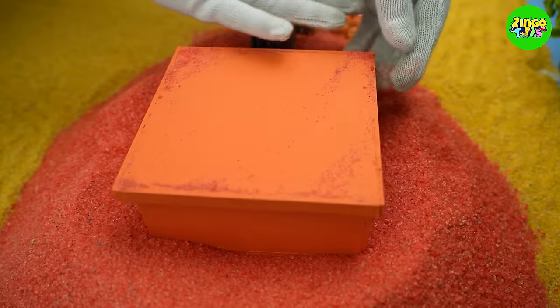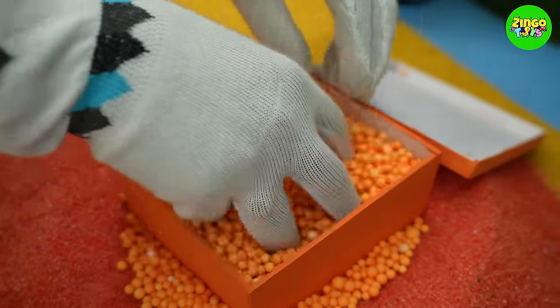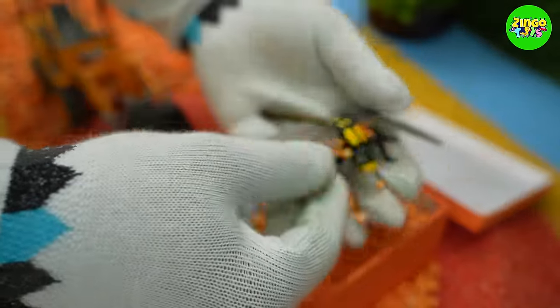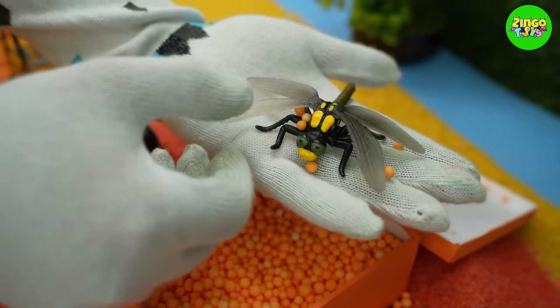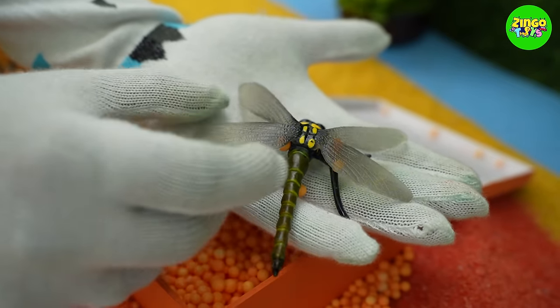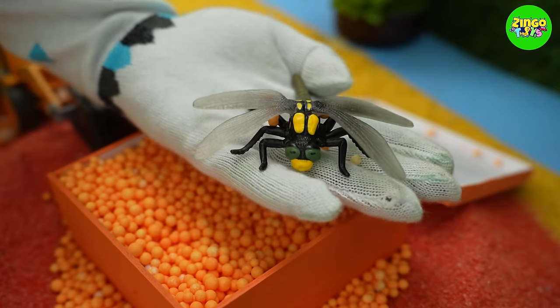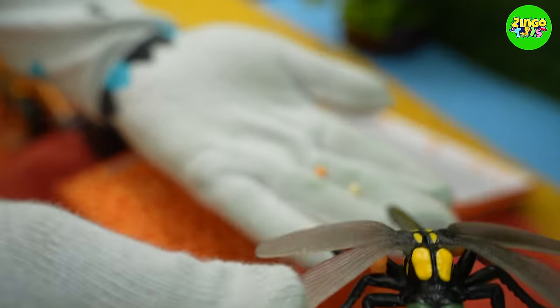And here is the orange box! Lovely! What can be inside? A dragonfly! It's amazing! Do you know that there are over 5,000 species of dragonflies in the world?